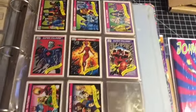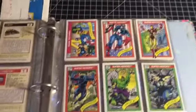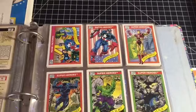Got some of the villains here. And then it's hard to tell here, but this was my only foil card of it. It's getting kind of lost, but it's Cable. But that was my only foil card of the lot. Then here we jump into some of the Avengers action.